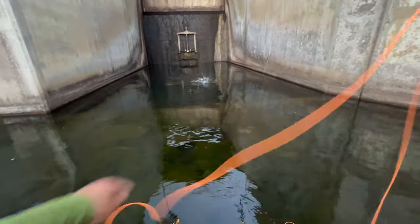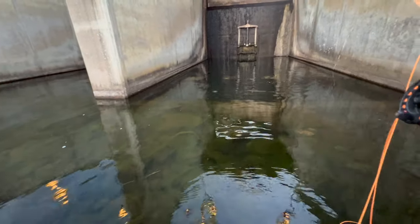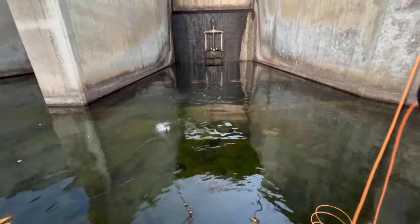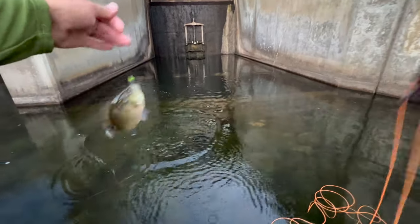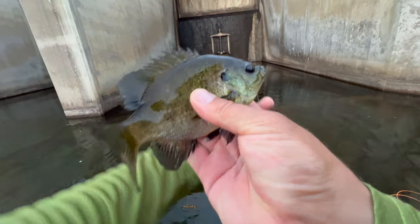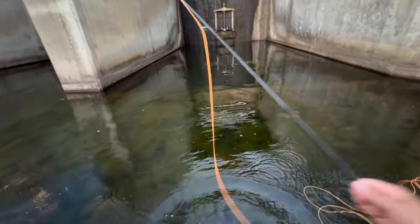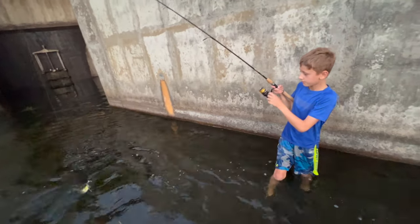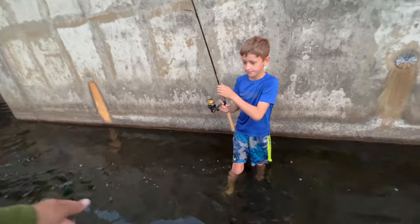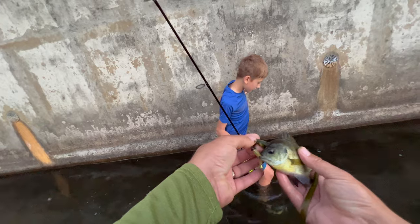Oh, there's one. Nice fat female gill on the purple scud. And Jackson scores. Yeah. Nice. On the B vibe.